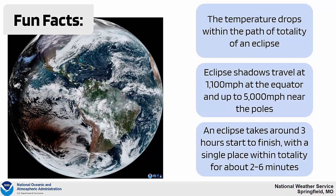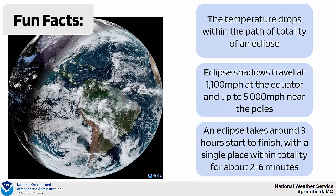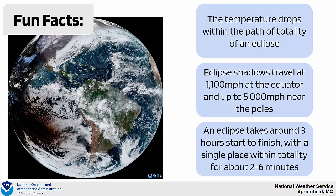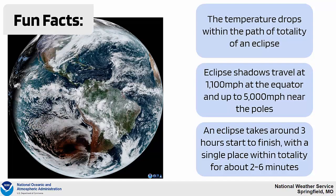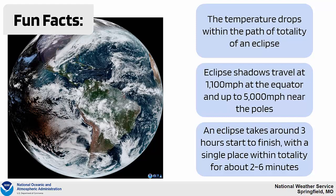On average, totality will last anywhere from 2 to 6 minutes in one spot, but the umbra will be visible on the Earth's surface for around 3 hours as it moves through its path. The shadow moves over 1,000 miles per hour, and when totality is over the poles, it moves even faster due to the apparent speed of Earth's rotation near the poles.